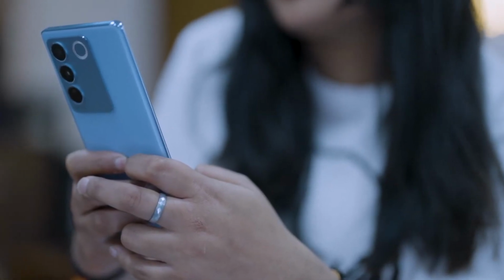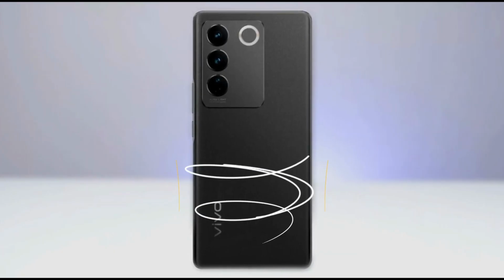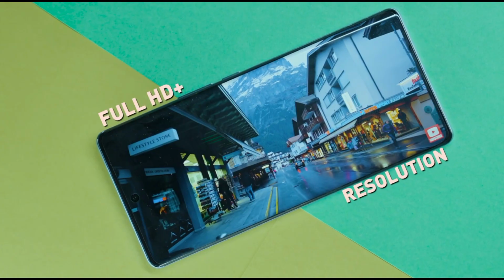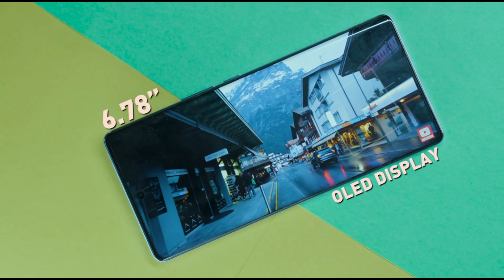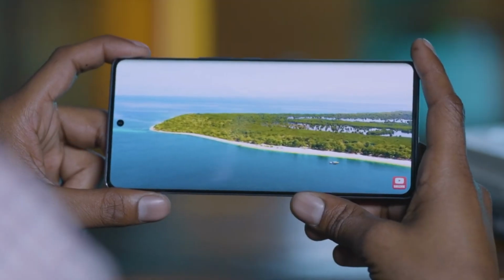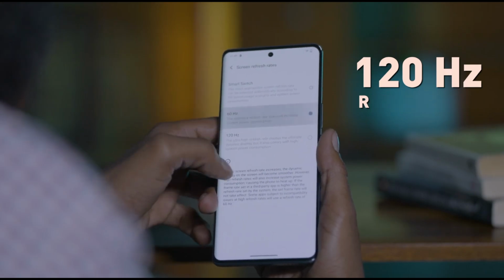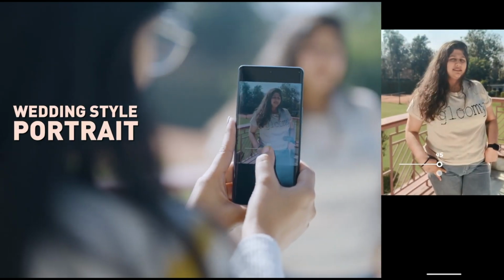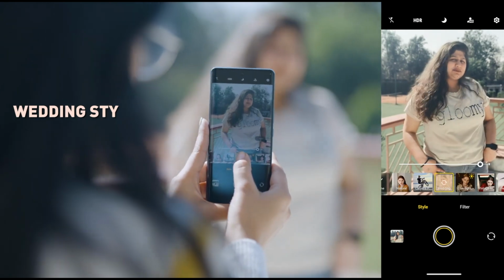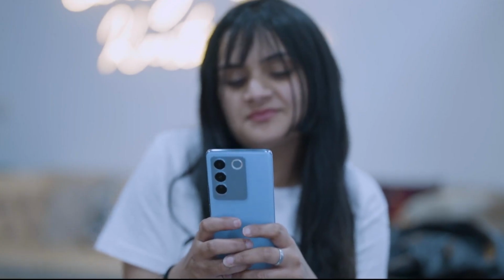If you want something that does not change color but looks equally modern and classy, you might consider checking the Noble Black color. On the front, there is a 6.78-inch AMOLED display with a full HD plus resolution and 120 Hz refresh rate. The screen offers good viewing angles and vivid colors even in the standard screen color mode. The screen is curved towards the edges, which helps offer a great viewing experience.